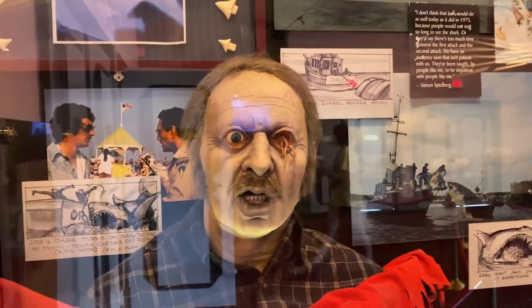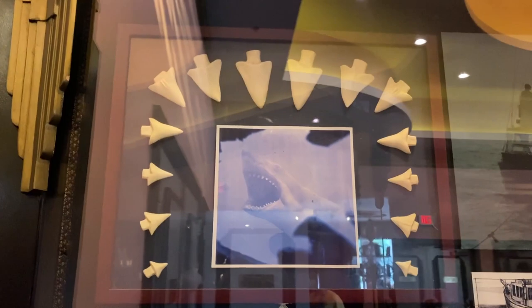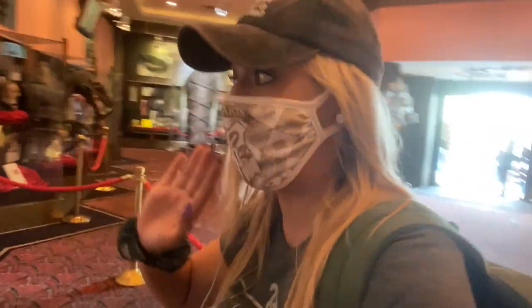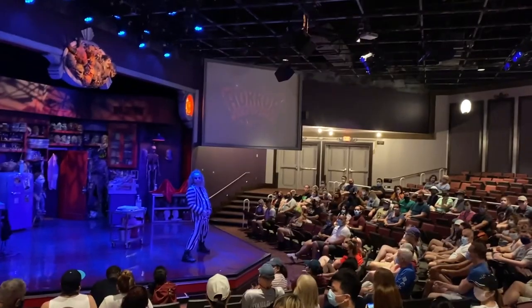No. Perhaps from Jaws. There's the shark. Are these real shark teeth? Am I going to have a moment again? Okay, these are real props from real movies. Like, those were actually used in Jaws. I'm having a moment, but the show starts in 1 minute. Oh, Beetlejuice is in here. This is awkward, and I'll be back in a second.